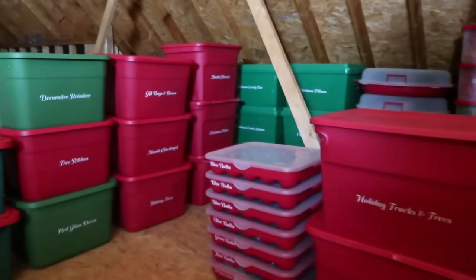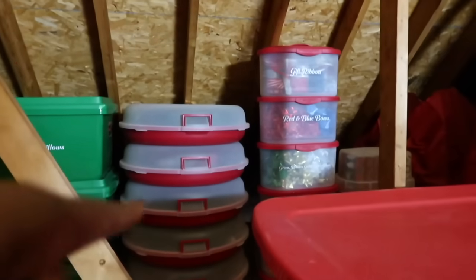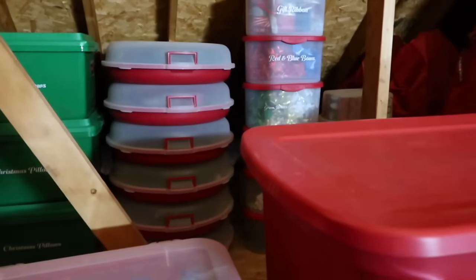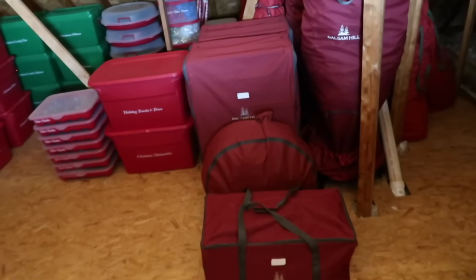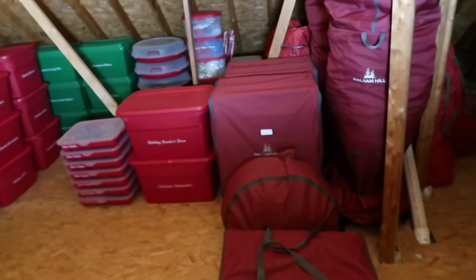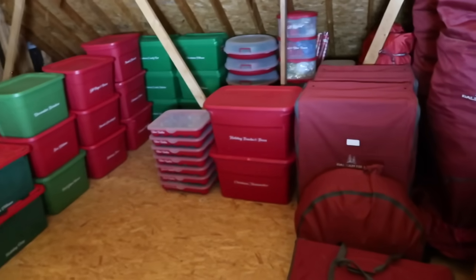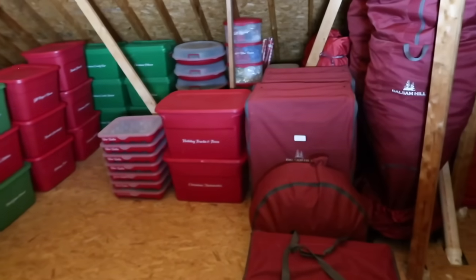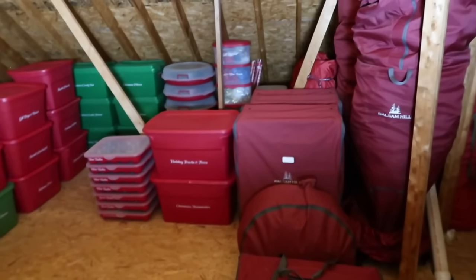But the biggest tip that I can share with you, friends, is to declutter. Don't store away those things that you do not want. I feel like every year I can declutter Christmas stuff, and every year I do. I'm always passing stuff on as I'm finding that I'm no longer connected to it, or I get new things and I'm just switching out.